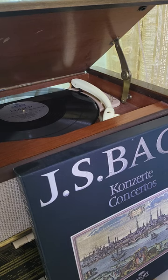Richter's legacy as a musician is profound and enduring. His passionate advocacy for Bach's music played a significant role in repopularizing the composer's works and establishing him as a cornerstone of Western classical music. His meticulous attention to detail and his ability to reveal the essence of each composition continue to inspire musicians and audiences worldwide.